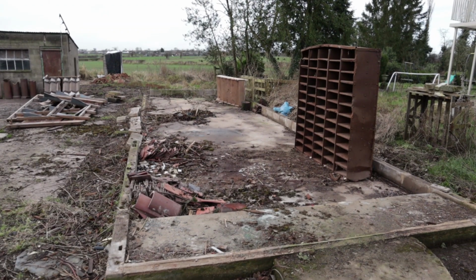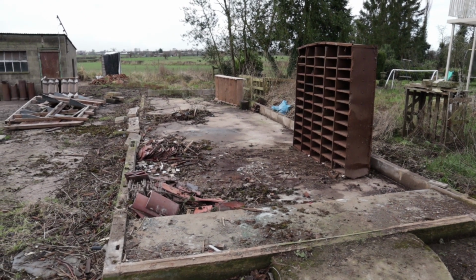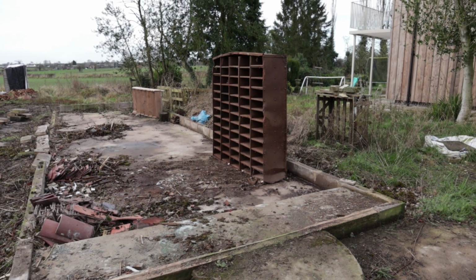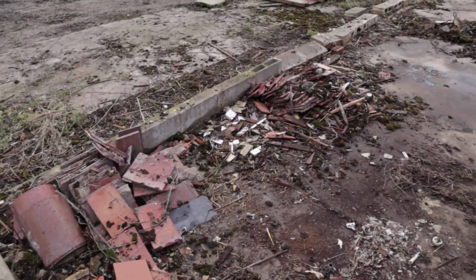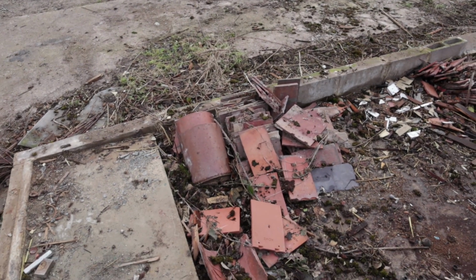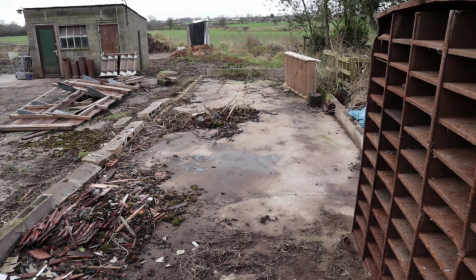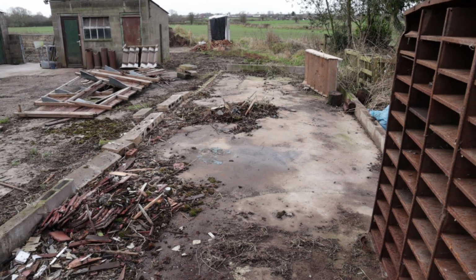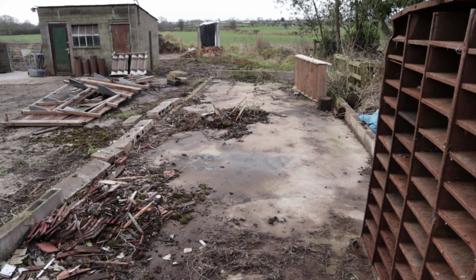So the chicken shed that was formerly on this concrete slab has come down. I'm still not exactly sure how I'm going to move this incredibly heavy set of metal shelving. I've still got a few bits that I need to tidy up and move elsewhere. There's a few old roof tiles, some of which can be salvaged, and this generally needs sweeping up, and then it will form a base, maybe for, I don't know, workshop number 2, but that's for a later date.